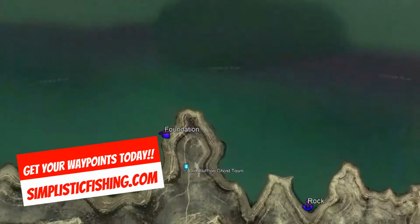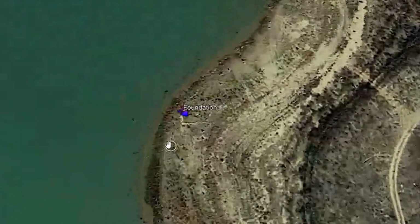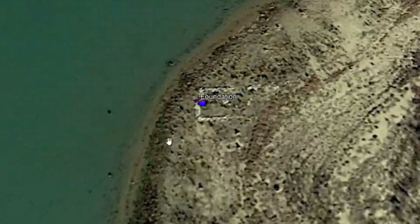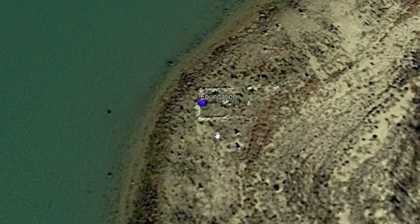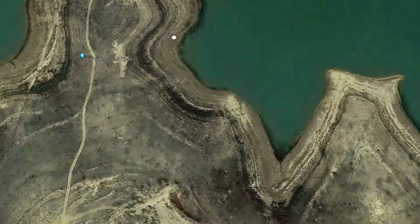Now, as we move further over here, we get off more towards the tip of the island, there's a foundation that's out here. So if I zoom in really close, you'll see it. I think this is a foundation. It's either a foundation or it is some type of an old hog pen or something like that. But you can tell there's definitely some good rock, good hard area right in there. So go check that spot out. I can see that one being good. Possible community hole if everybody knows that it's there.